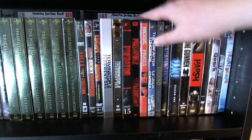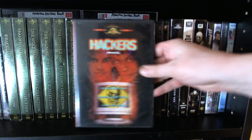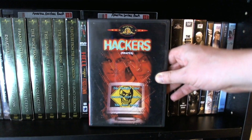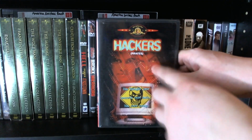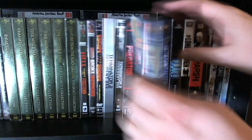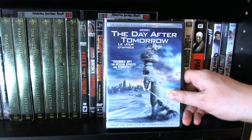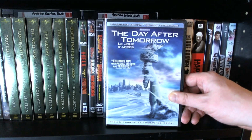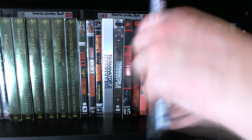Alright, then we got a couple others here. We got Hackers, great 90s cheese fest. I just love this movie. Awesome soundtrack. Nice gothy Angelina Jolie, which is always delectable to me. The Day After Tomorrow, which I actually still haven't watched. I'm probably going to watch this, and then if I like it, get the Blu-ray. If not, I'll just sell it and be done with it.